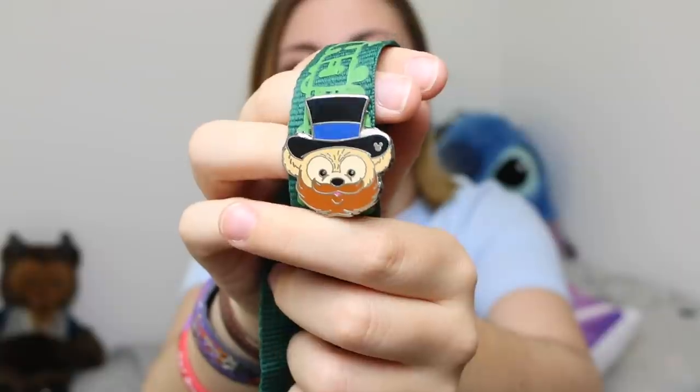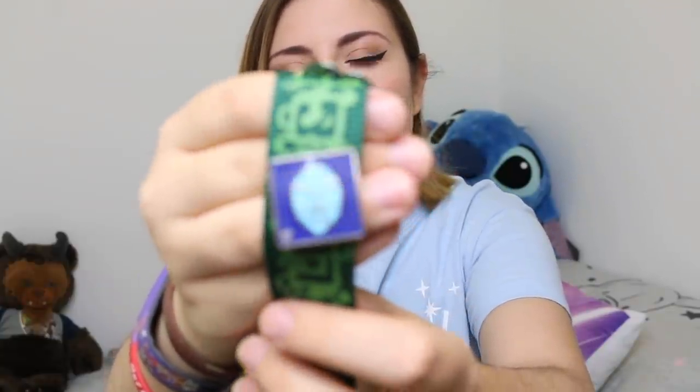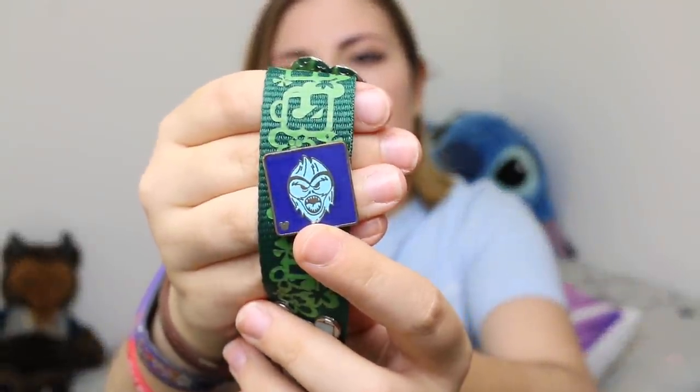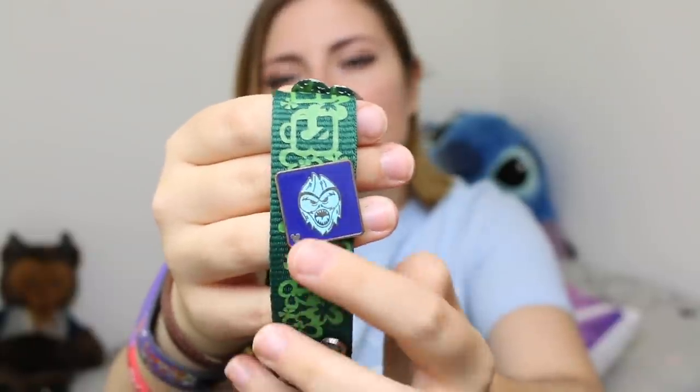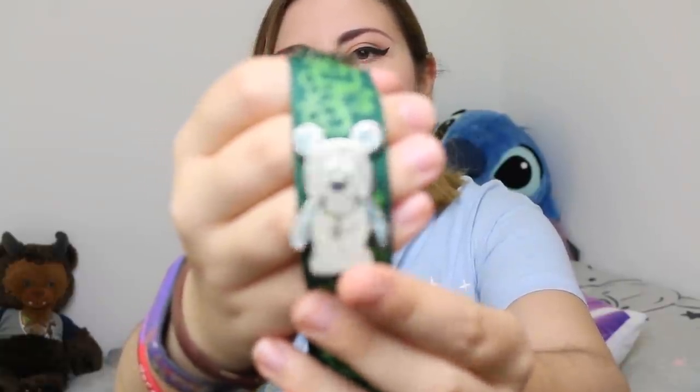So the first one I got was this one, which is Duffy Bear, and he is dressed as the Dreamfinder. I saw this and screamed, and I was like, is that Duffy? Is that the Dreamfinder? And the cast member was like, yeah. And I was like, can I trade? The next one I got was a Yeti pin, and this kind of matches my Figment one I got last year, so I really like that, and it's just really simple. Next one is a Vinylmation pin, and it is the dog from Pirates of the Caribbean with the keys in his mouth. I just really like that one because I do really like Pirates of the Caribbean.